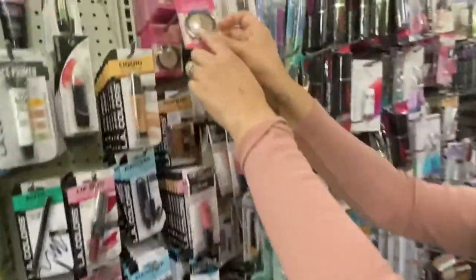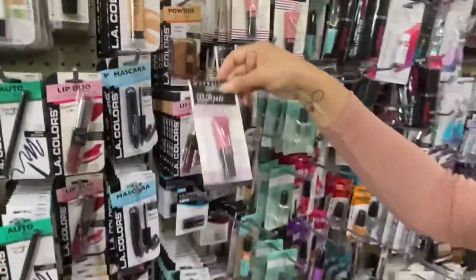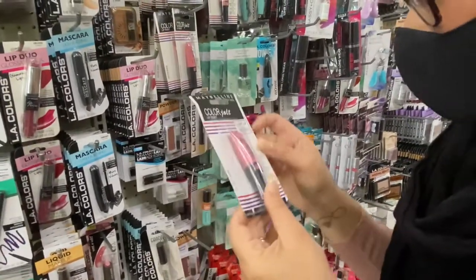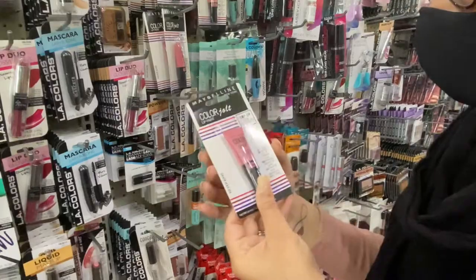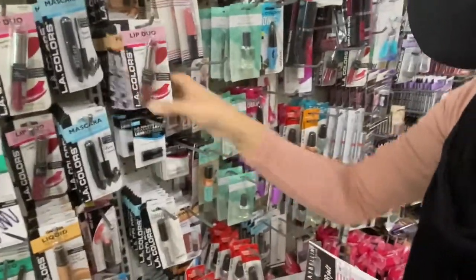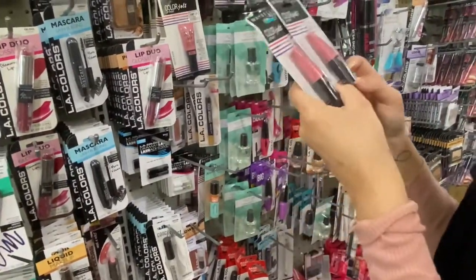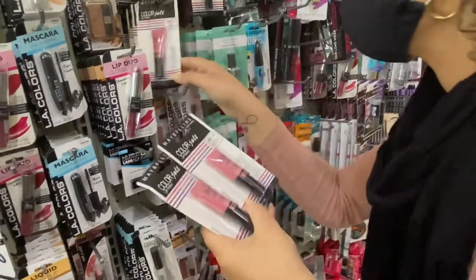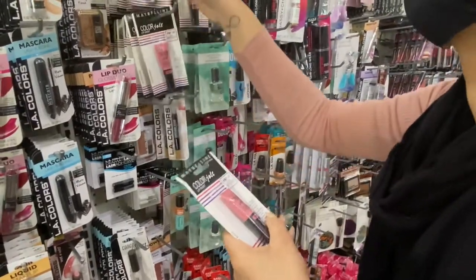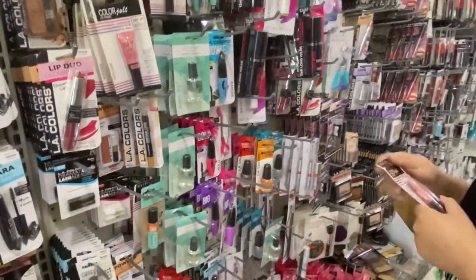Beauty Benefits. It's a good brand, right? They have Maybelline. And this is the color lip pink. I'm gonna get this. It's good, I have that one. It lasts. Oh, there's different colors? Oh, no, there's only one color, I think. Never Bare. Yep, that's the only color I see. We got a bunch of those here. I've never seen them at the Dollar Tree, so definitely taking that.